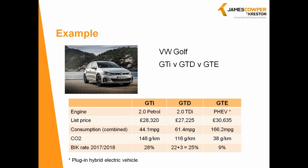And what that means for the benefit in kind rate percentages is that the GTI, this is for the current tax year, 2017-18, the benefit in kind rate is 28% of the list price for the GTI. The GTD is 25%, and that's including the 3% diesel surcharge. And the GTE, however, is just 9%. So we can see that that's going to be a much more tax efficient vehicle for the driver of that car. And what does that mean in practice?